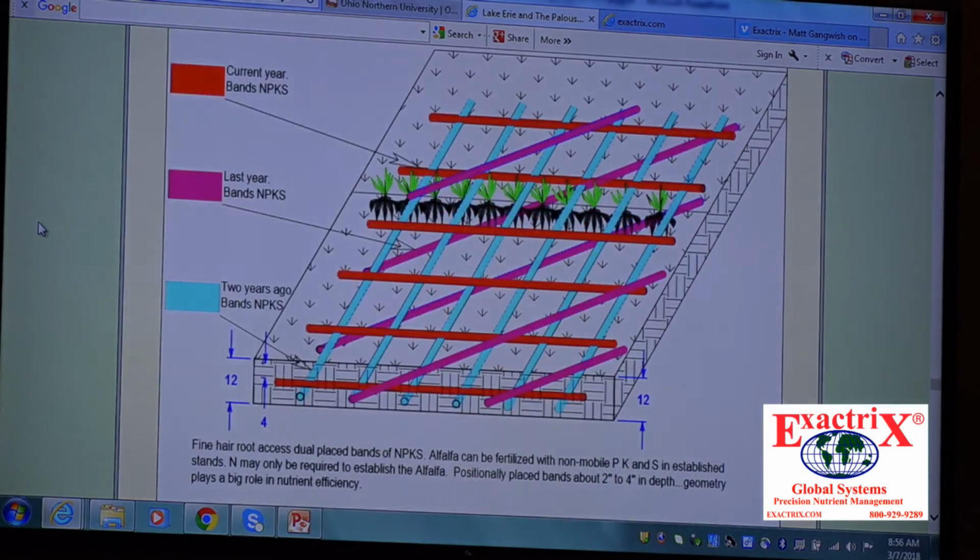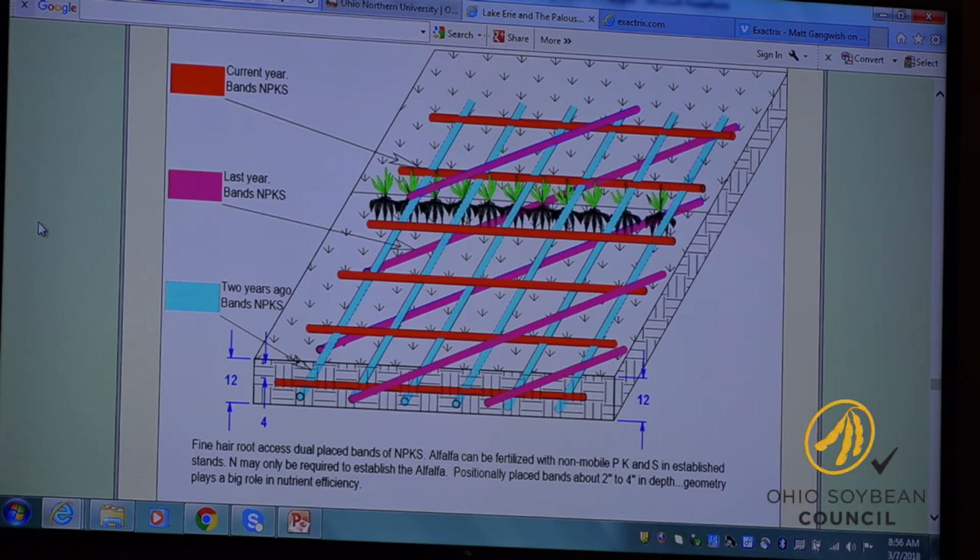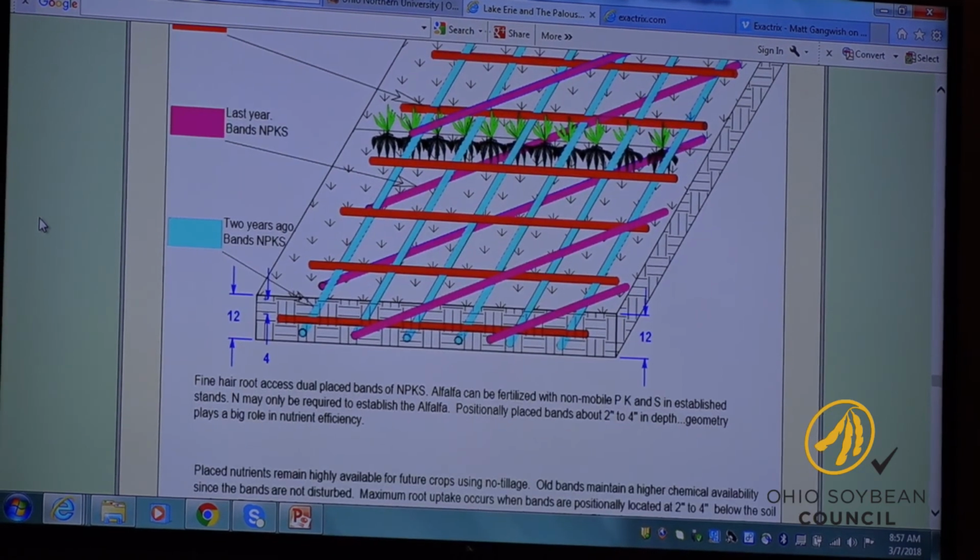This is one of the advantages of banding and doing rotational band loading, is that those old bands remain crop available for future crops. And that's why the phosphate bill goes way, way down, because you don't use as much. You're only going to use about a third of what you're using right now, because those residual bands stay in place. They don't move, they're crystallized, and they're located in such a proximity that only the growing crop can find it.